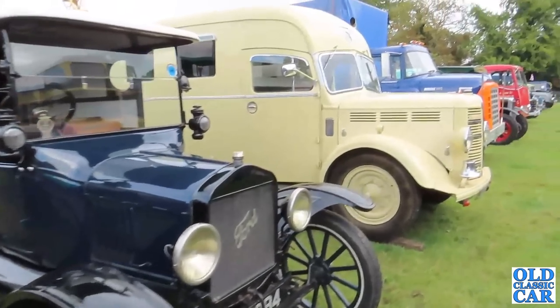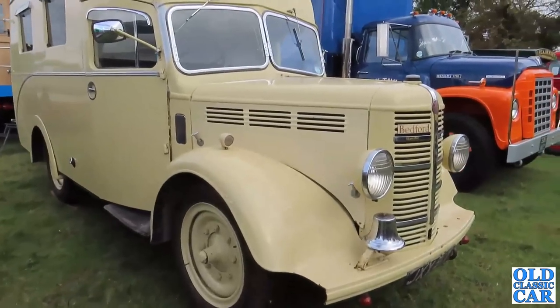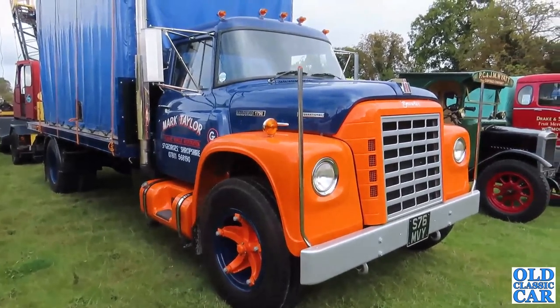Well, let's carry on along the line. A Bedford ambulance, wartime era ambulance. Very smart. I've known this for probably 30 years. That's been going to shows that I know of. Next to that, what's this then? An International Harvester.